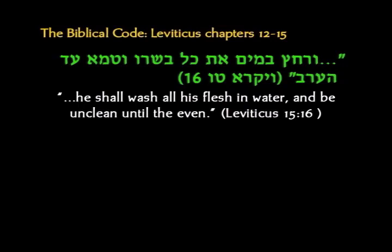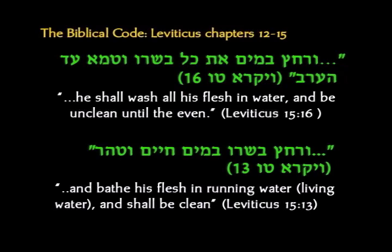I think I have it, just a moment. Yes, this is another case, verachatz besaro b'mayim chayim v'taher, said only once, and bathe his flesh in, here the translation is running water, but mayim chayim is living water, actually, and we'll see later what it means. But usually it's not living water. The mikveh, which was later invented on the basis of these passages, did not require living water, just water.